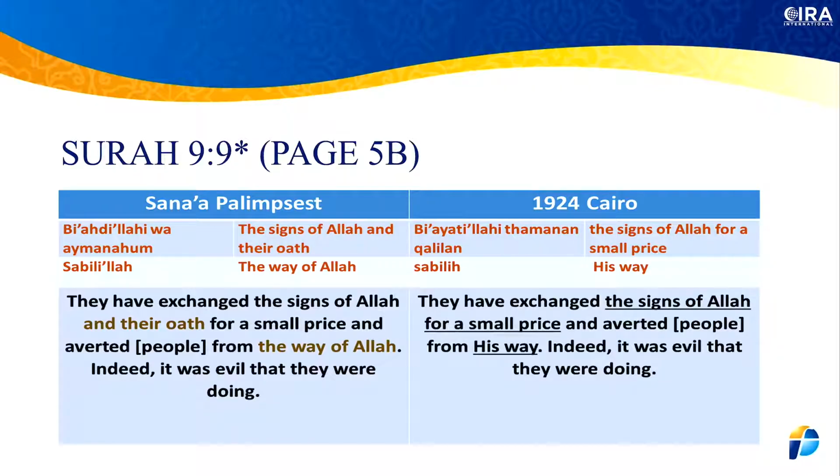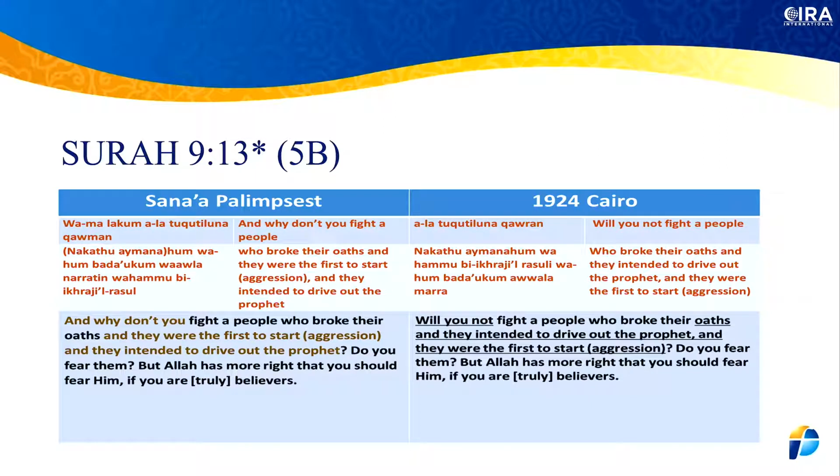Okay. So the theology continues. Here you have chapter 9, verse 9. They have exchanged the sign of Allah and their oath for a small price and averted from the way of Allah. Now that it is taken out, take a look at what they've done. They've exchanged the signs of Allah for a small price and averted, basically, people from His way. So they've taken out and their oath completely and just put for a small price. That's right. 9:13, and why don't you fight a people who broke their oaths, and they were the first to start the aggression, and they intended to drive out the Prophet. Now take a look at how they have changed it and flipped it around for the 1924 Cairo text.